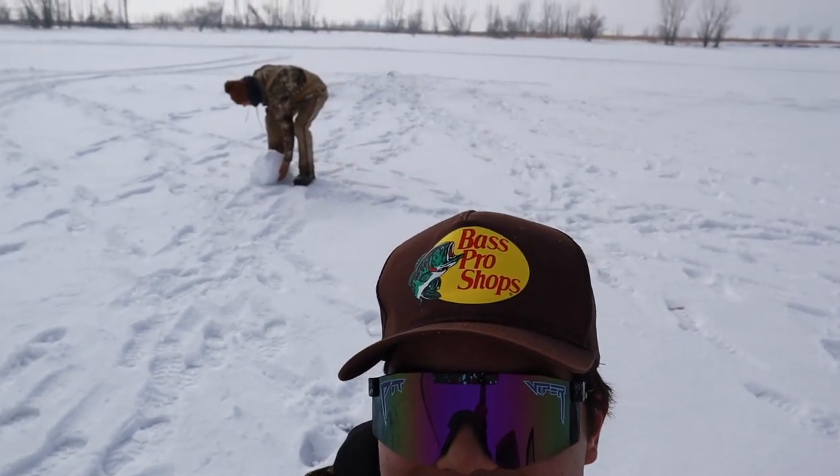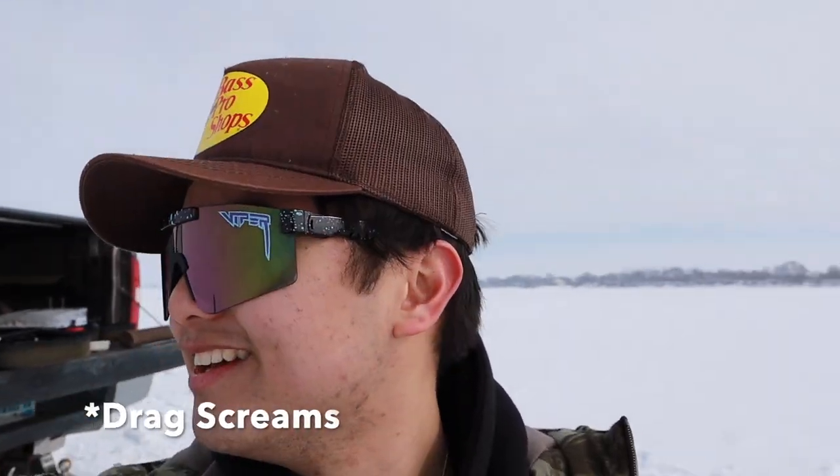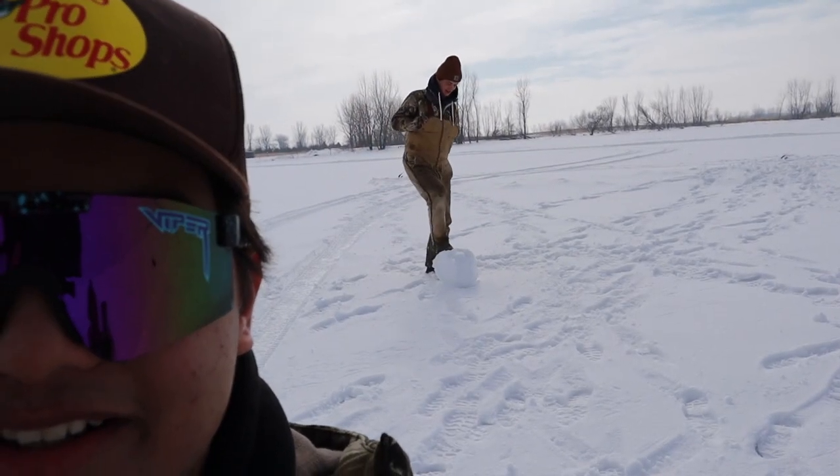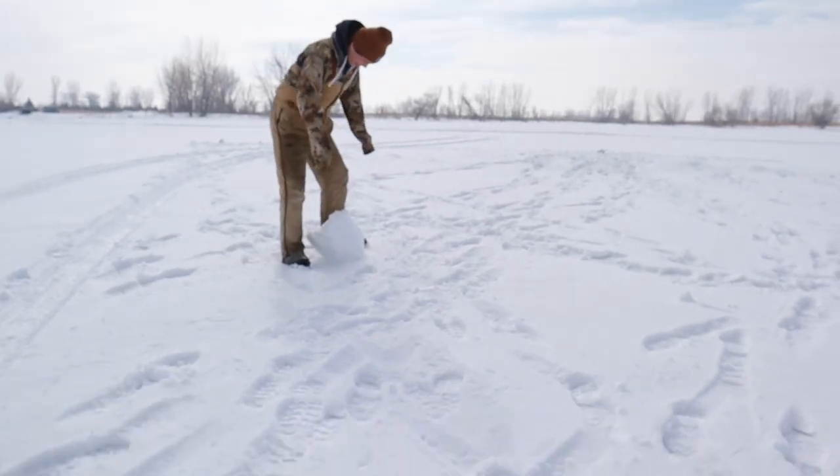As you can tell by Zach making a big snowball over there. That gives me PTSD. As you can see from Zach's little big little snowball right here. Fishing's kinda slow right now. We're finding a way to kill time. That is getting progressively bigger. Good God, Zach.